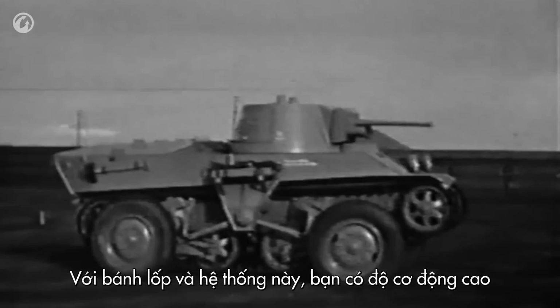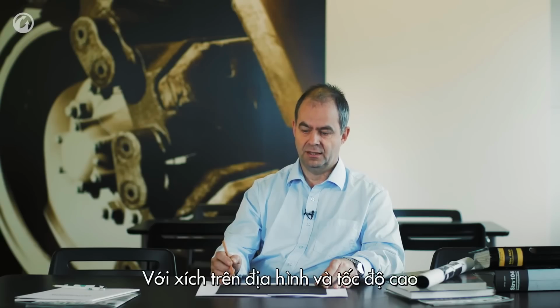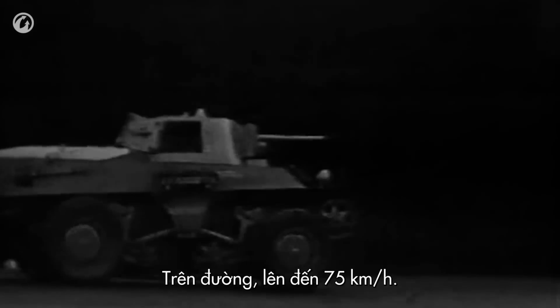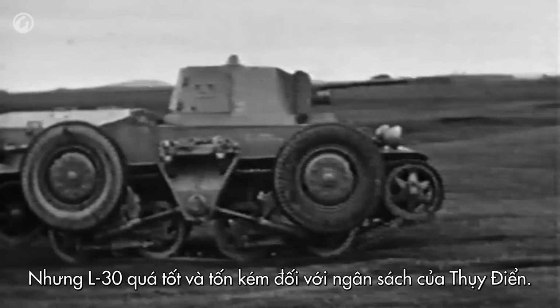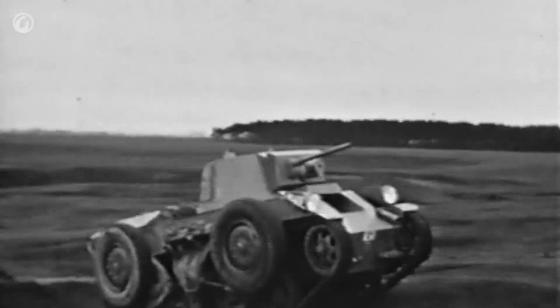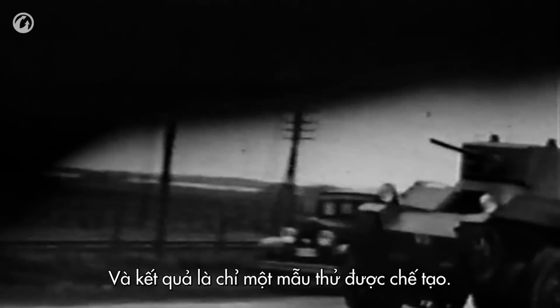And with this system you had high mobility with the tracks in the terrain and also high speed possibility on road, up to 75 kilometers an hour. But the L30 was too good and expensive for the Swedish budget. As a result, only one prototype was built.